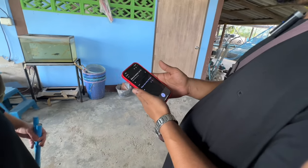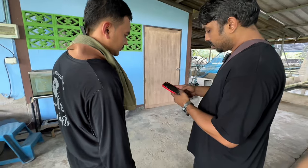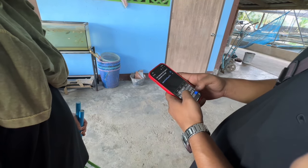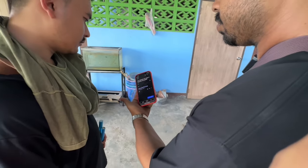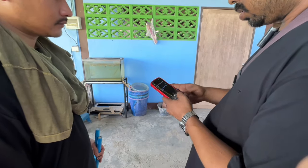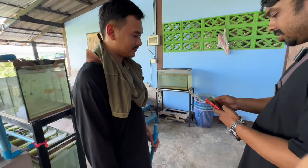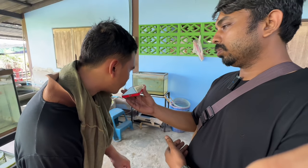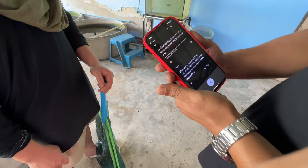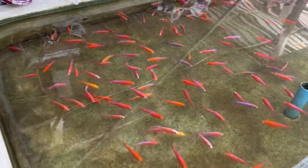I was trying to ask him after how many days he collects the babies from the parents' mouth. He said that he collects the babies from the parents' mouth every 20 days. That is because if he does not collect the babies, the parents usually eat their own babies. See the color of this fish. They're really dark strawberry color.